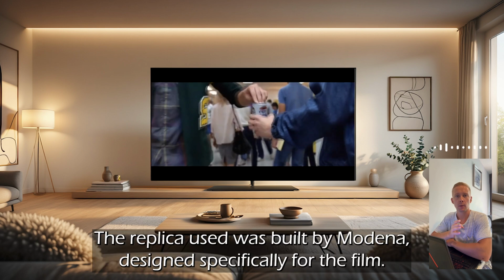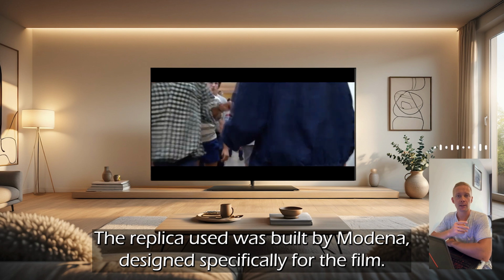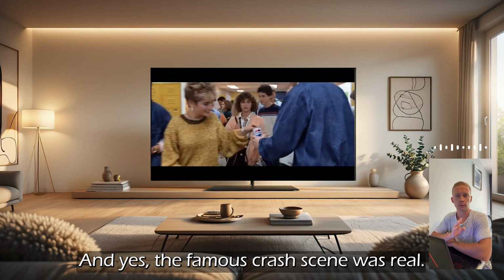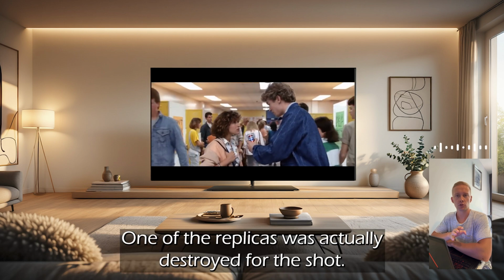Trivia: the replica used was built by Modena Design specifically for the film, and yes, the famous crash scene was real. One of the replicas was actually destroyed for the shot.